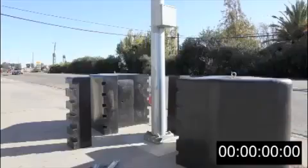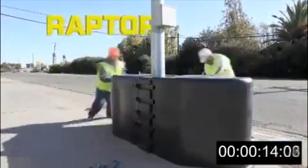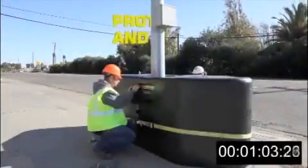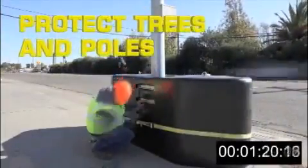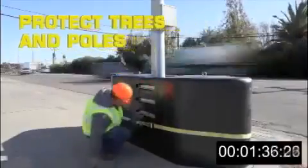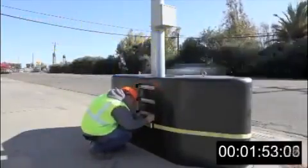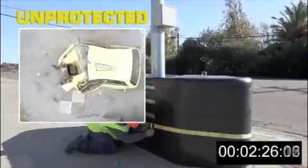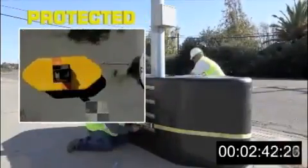These gentlemen, the units have been dropped in place. They're arriving on site. They're going to push the units up against the pole. This is obviously the wider system with the wider spacer to 600 millimeter. They put the strap around to tighten it up to line up their holes. They brought out their spacer. They brought out their connector bar, connecting, putting the anchors in.